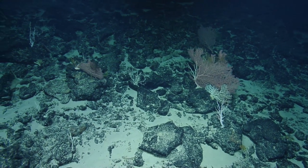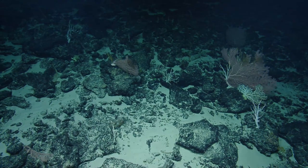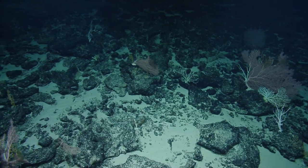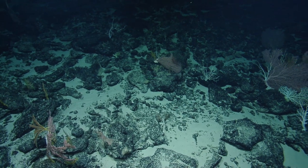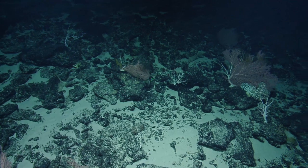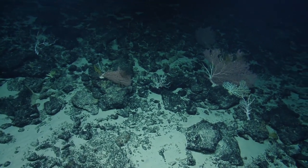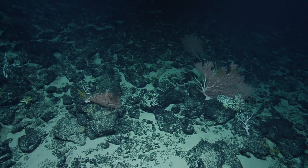And then other colleagues may work up the fidelity of the associates, looking at how many of these corals have an associate living in them and what the associates are, and things like that. There's a whole host of different analyses that can be done on this type of exploratory video transect that we're doing here with Hercules.